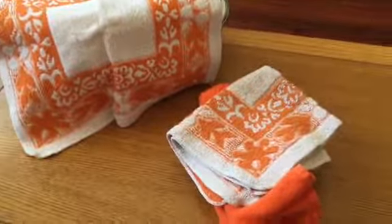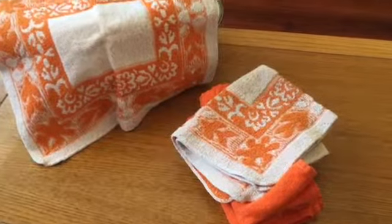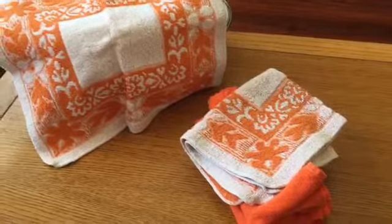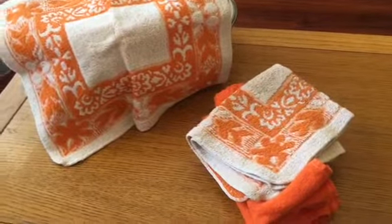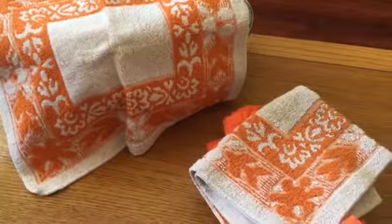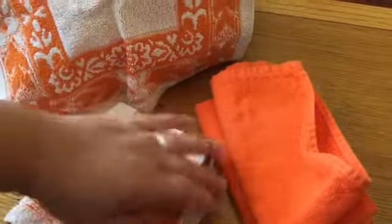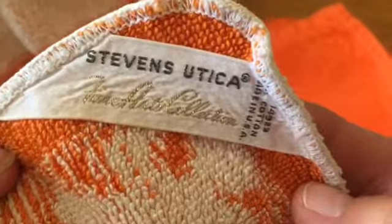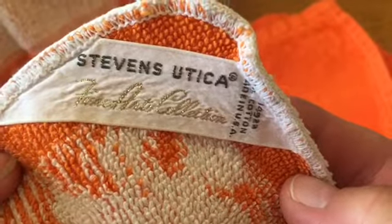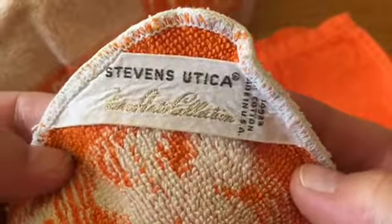All right, hey, check this out. This is the final pick of what we got out at Gray Bear in Santa Cruz. These are some cotton towels. I know, no blend, 100% cotton. So, Kelly, what made you get these? 'Cause they were super groovy and they were 100% cotton. Let's check out the label. Stevens Arctic, made in the USA, 100% cotton. Gotta love it. What's that say? Fine Arts Collection.